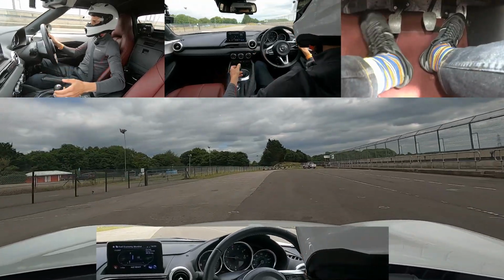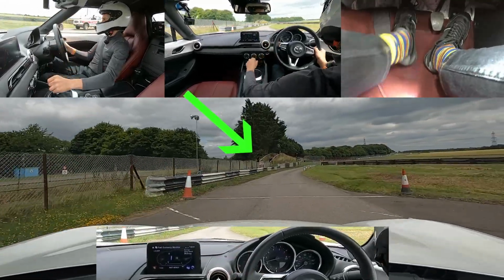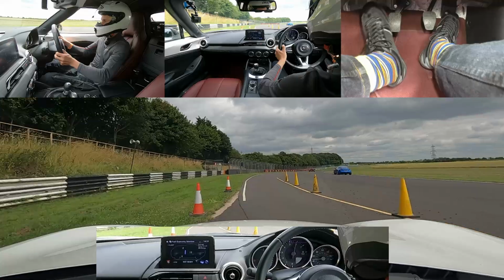You might not be able to see the traffic lights on camera yet, but that's where the speed limit ends. It's around about 40 miles an hour, 60 kilometers per hour. Down into second gear, going to join the circuit now, so checking to see if it's safe. Looks good, full throttle, and we're off.